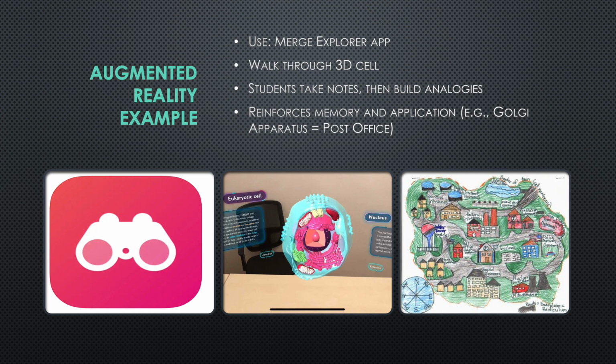Augmented reality, there's a ton of really great resources out there and applications. And there was one called the Merge Explorer app, and it's really designed with a ton of different science simulations in mind. And they have one where you can walk through a three-dimensional cell. So the cell, again, you place it within your setting. You're able to either stand up and move around and walk around the cell, or you can move your device, and you're able to interact and click on and learn and read about these different organelles that are within the cell.